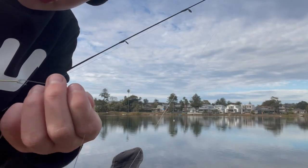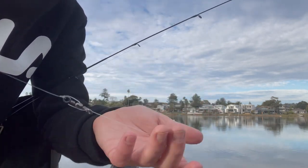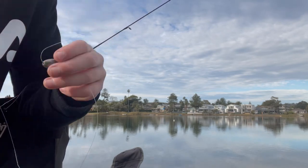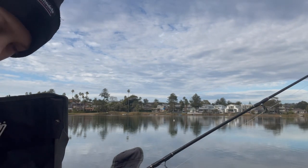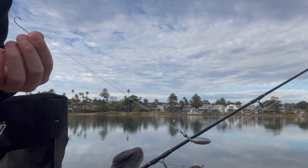So I'm just using a long shank hook with some leader, a swivel, and a 2 ounce sinker. And then I've got a sabiki rig on my other one. So yeah, hopefully I can catch something.